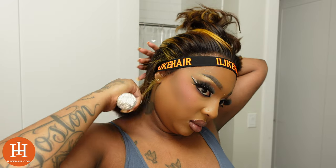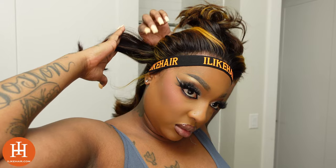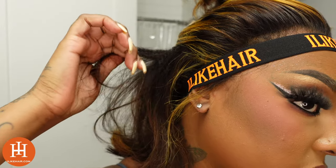My only complaint was that, if you look deep down inside right here, you see how it's not all the way straight. Now this is just me being honest, y'all know I'm not gonna lie to y'all. Y'all see how there's a little texture on the roots? That was my only complaint. Outside of that, this wig is a 10 out of 10.